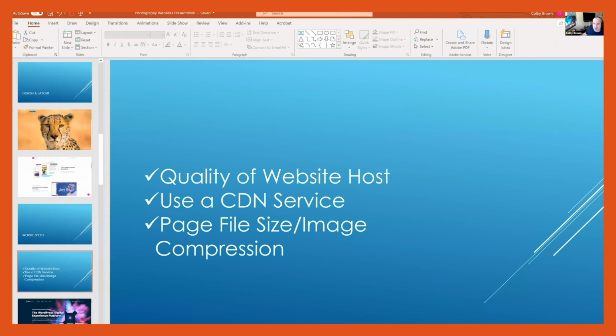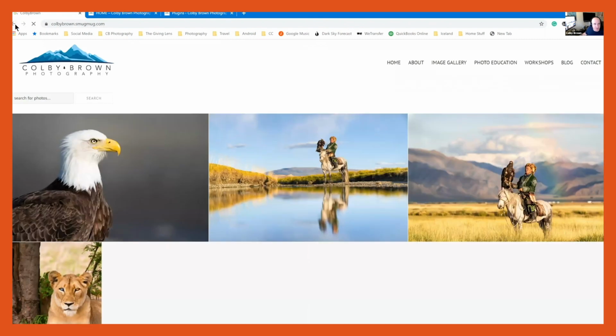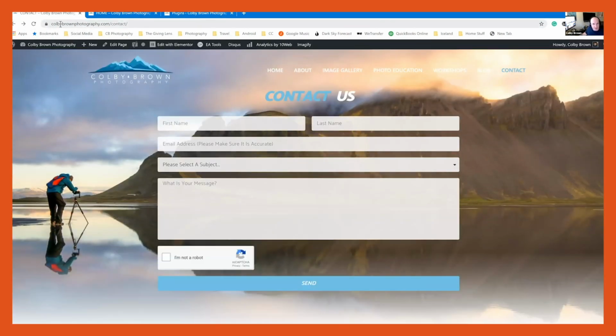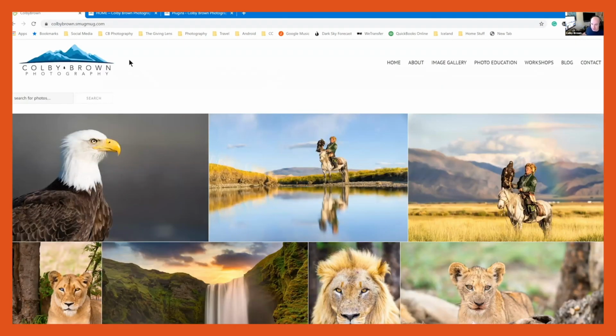It's actually hosted on SmugMug. So if I go back here and show you guys, actually, let me open up my main page, image gallery. So if we go back, you can see here at the top, I have colbybrownphotography.com contact. And as soon as I click on image gallery, it actually technically changes the URL, even though the top of the gallery feels the same. And so now we're at colbybrown.smugmug.com. So all of this is still hosted on SmugMug.